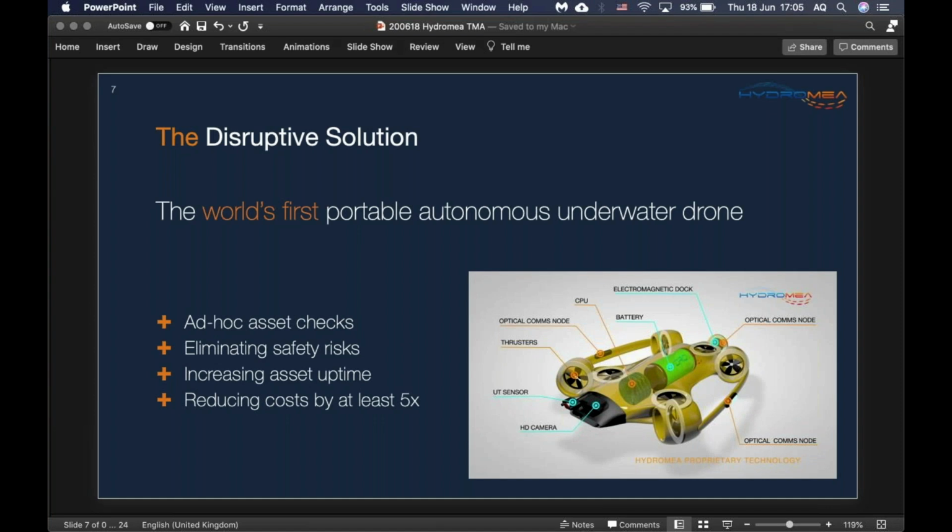So what Hydromea is focusing on is bringing to the market the world's first portable autonomous underwater drone. The drone is small enough that it can do ad hoc asset checks in various situations, would eliminate safety risks, increase asset uptime, and as a result also reduce costs by at least a factor of 5.